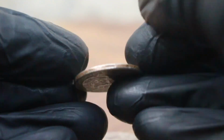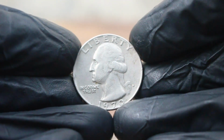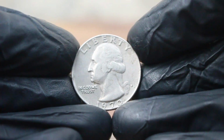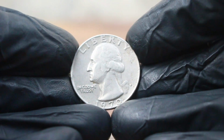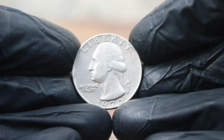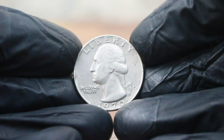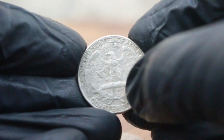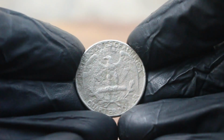Starting with the historical context, 1970 was a transitional year for the U.S. Mint, as the silver content had already been removed from quarters in 1965, making this a copper-nickel-clad coin. The nation was in the midst of social and economic changes, and coin production was becoming more mechanized and standardized. However, some interesting mint errors and variations still slipped through, giving collectors valuable and unique pieces.